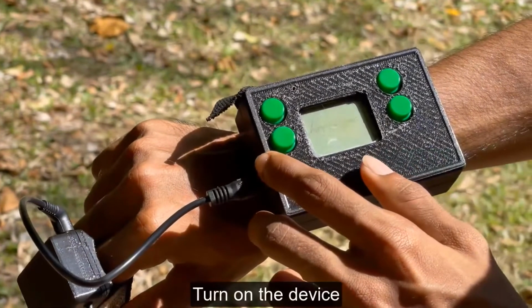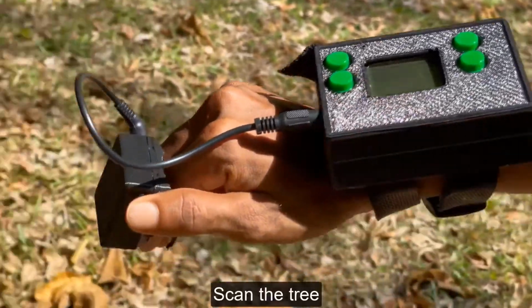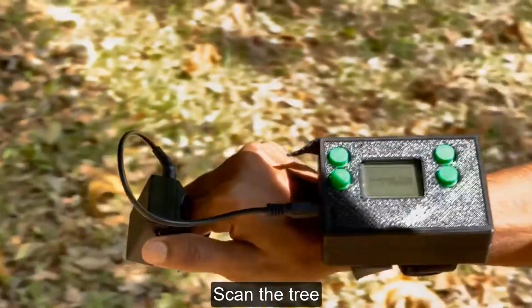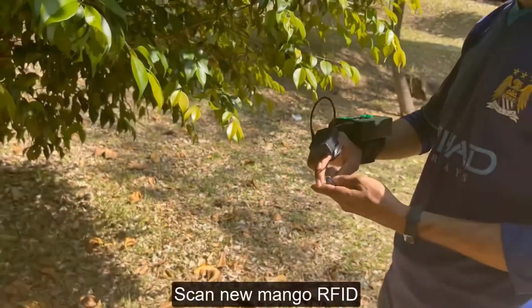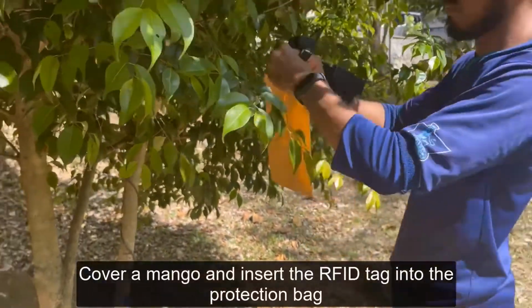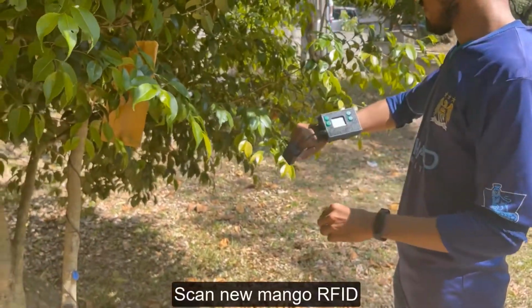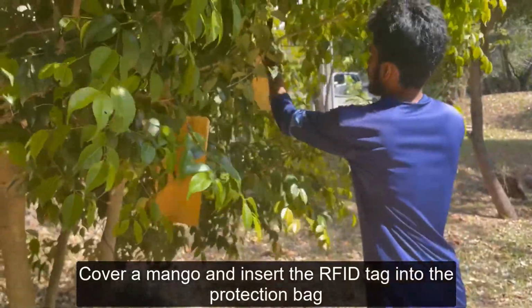The mangoes need to be covered with bags to protect them from environmental factors. First, the employee reads the RFID attached to a specific tree and then goes to cover the mangoes on that tree. An RFID tag is put into each covering bag used to cover the fruits. All the data collected from the covering ground is used in the spraying and plucking grounds, which are yet to be followed.